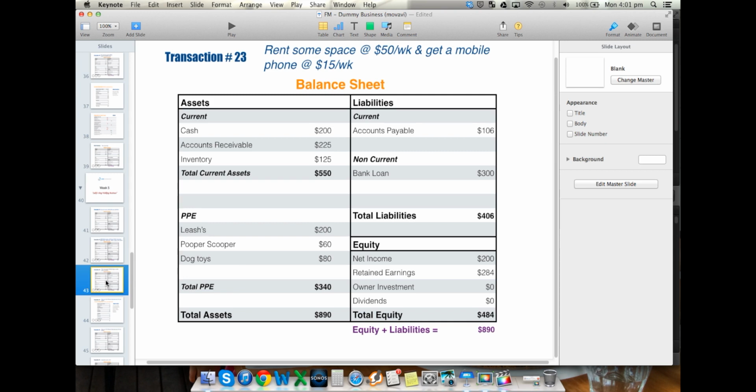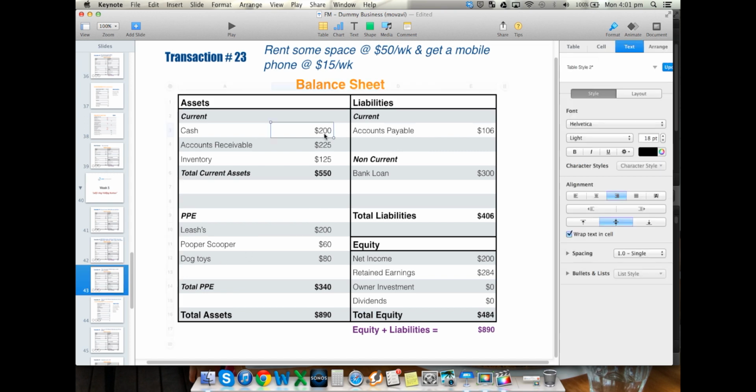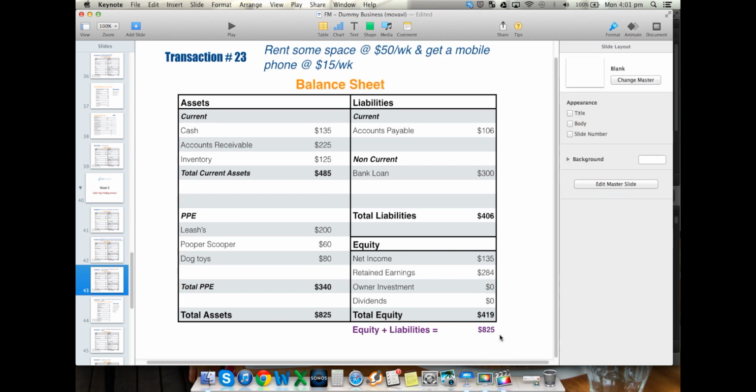Okay, so the transaction here is pretty much one between cash and net income, and both are going to go down by $65. So this is going to go to $135. And this is going to go down to $135. And that is going to complete that transaction. So we've got $825 in assets. We've got $825 in equity and liabilities. We're in balance. Happy days.